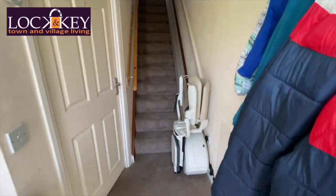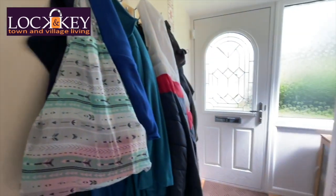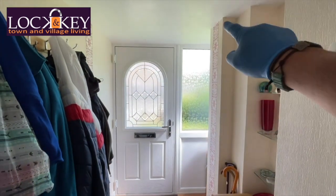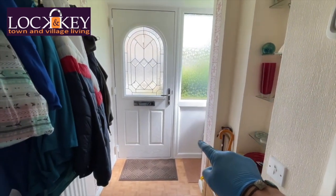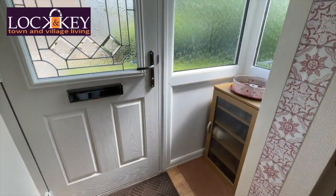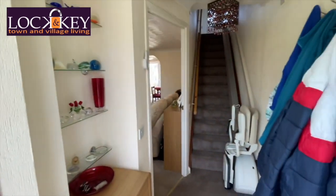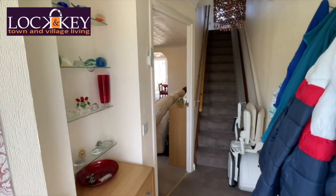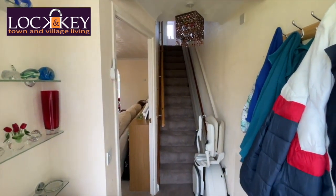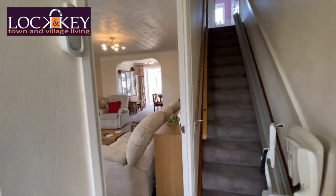So I'm just going to close the door behind me, pan that camera around, and there you can see where that demarcation was. That's where the original porch was, and I think it's a really cute idea because it just gives you a bit more space as you come into this property, and then it doesn't feel like you're straight into that living room. You can see there's a stair lift that will be going with the property when the owners do move. Reasons for sale, just lifestyle.